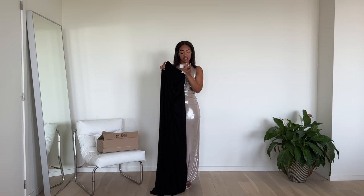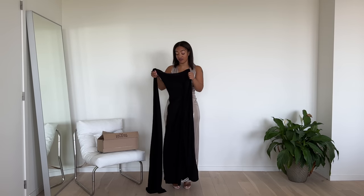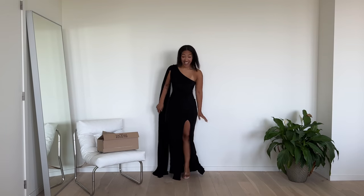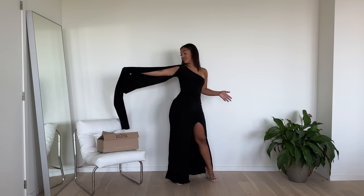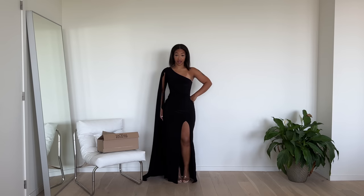This one is called the Black One Shoulder Twist Design Maxi Dress, again in a size UK 10. This is also in the same stretchy, slinky material, so I already know that this is going to feel very, very, very nice. Guys, I even forgot that there is actually some leg showing. I thought it was fully down to the ground, but this is even better. And do you see what I mean with the drama? I love it. I love it.